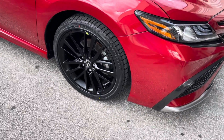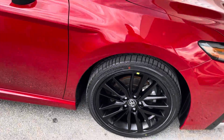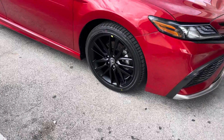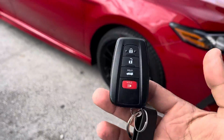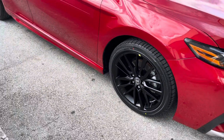It's a 2023 Toyota Camry. I'm gonna bang on this side and then you'll see that the factory alarm will trigger. The nice thing about getting the shock sensor kit add-on is you don't have to carry another fob around or nothing like that. It incorporates to the factory alarm, keeps it nice and clean.